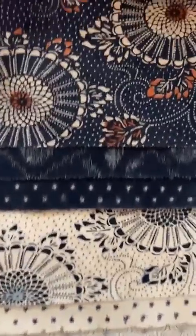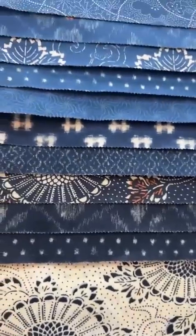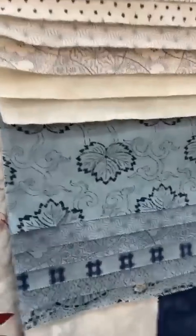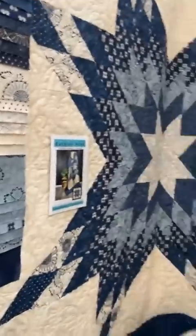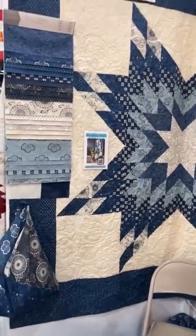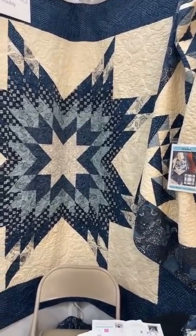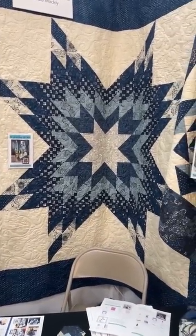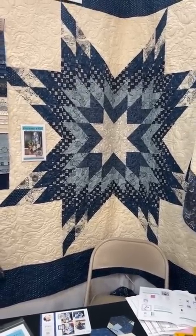There's a little pop of terracotta in some of these prints, but the blues are just beautiful. Nice range of indigo blues, and then beautiful cream, and some tonal prints there as well. Very sophisticated, very calming. This would work with so many different types of home decor. You could go a lot of different ways, whether more traditional, more modern. And she's used the Evening Star pattern, and it's available in multiple sizes. So there's all the way up to a king size.